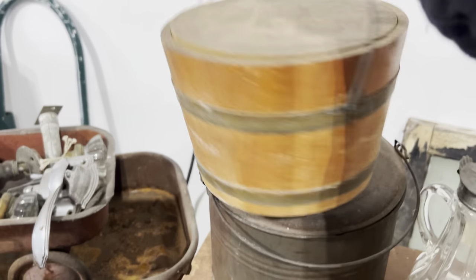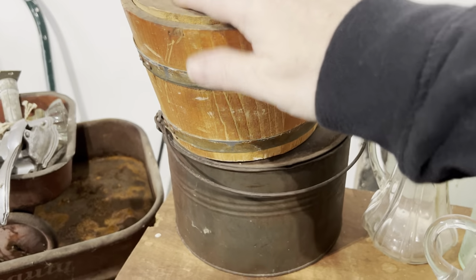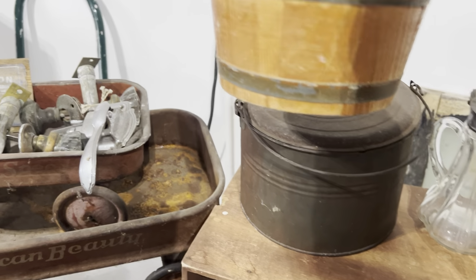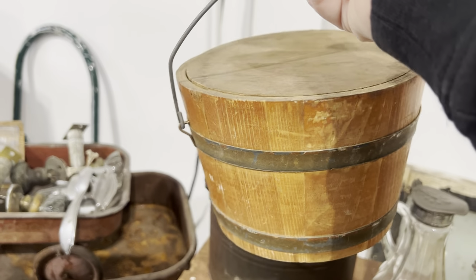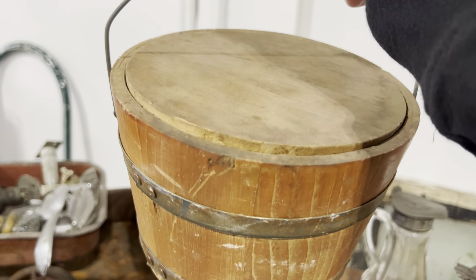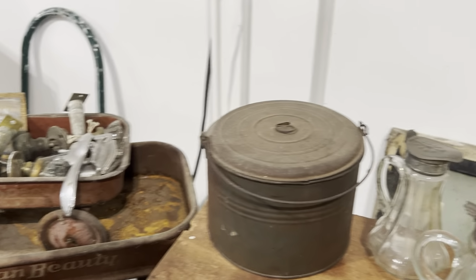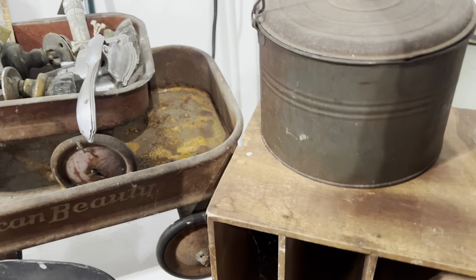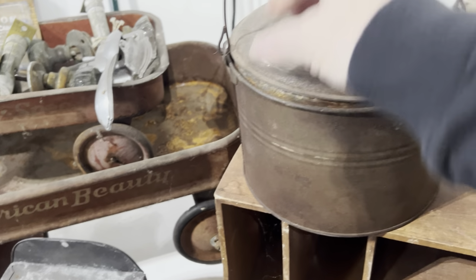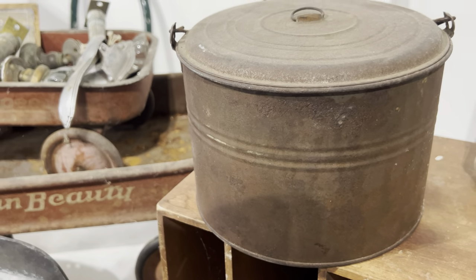Just clean this little guy up. He still had his lid. I can't believe it. If this is a little lunch pail, what would we do? Would Laura Ingalls carry her lunch in this, or is it too small? I don't know, y'all. Sometimes I'm just guessing what things are. And then got another little tin. There was another one, but the lid didn't fit on it, and I think these need their lids.